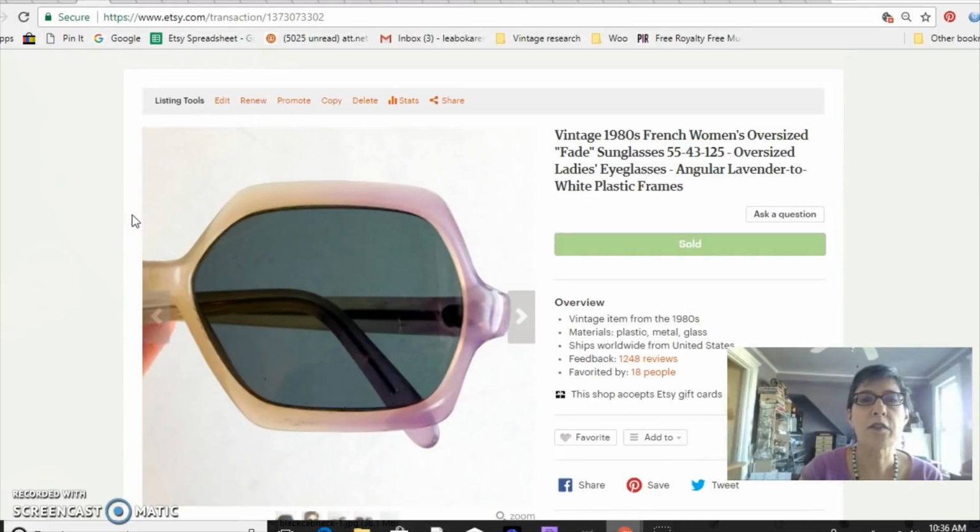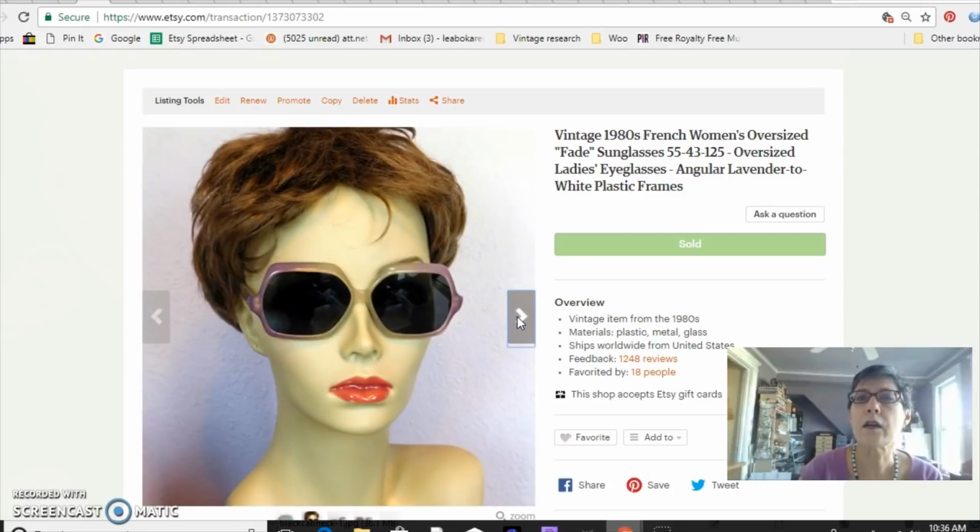And here's some more vintage glasses. These are made in France. Anything made in France seems to do well for me. Women's oversized sunglasses. They had kind of a lavender to white frame. They were really pretty, in good condition. I don't know that they had a brand name. There they are on my model head. But anyway, I paid $5 for those. I think I got them at the same time as the others and sold them for $32.